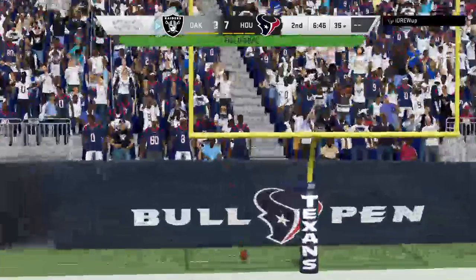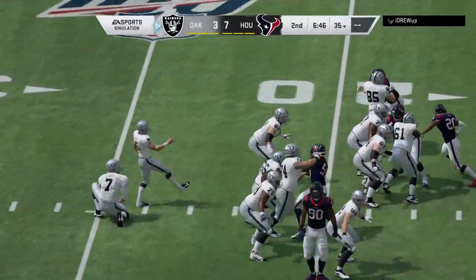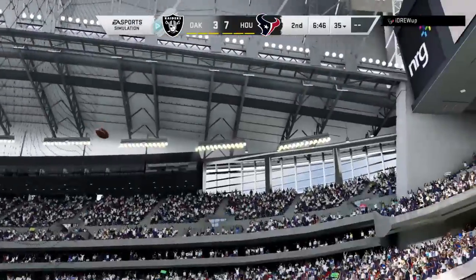The kick by Bryant is good. And they are on the board, but still trailing. It's 7-3. A dozen plays on that drive that ends with the field goal.